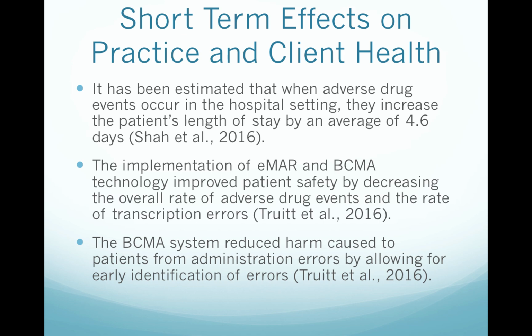The BCMA system reduced harm caused to patients from administration errors by allowing for early identification of errors. As soon as we begin the BCMA process, we're scanning the patient's barcoded wristband. Immediately, if that patient's wristband does not match the patient's chart, a notification pops up alerting nurses to double check that we have the correct chart open, or are scanning the correct patient.